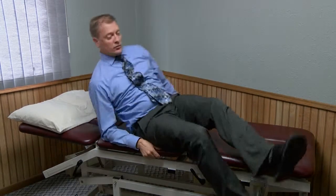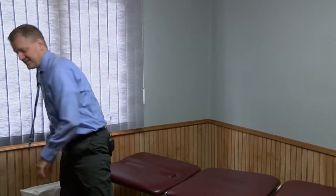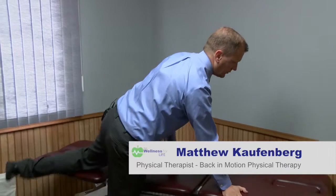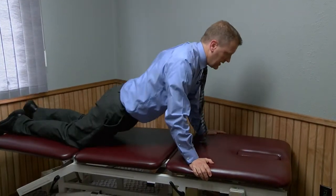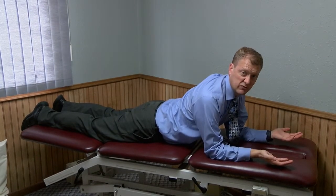Okay. Now, 2 exercises that we can do lying on our stomach. One is for the disc, and the other is for maintaining really good low back strength. So I'll show you the disc one first. You've probably seen this before if you've watched any of my other episodes. This is very, very healthy for the disc. It keeps the disc bathed in fluid.